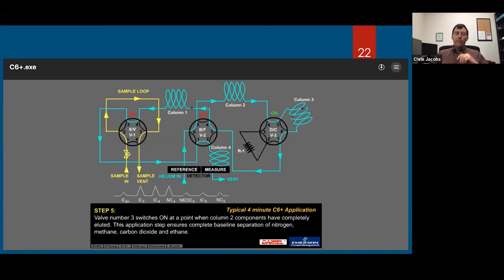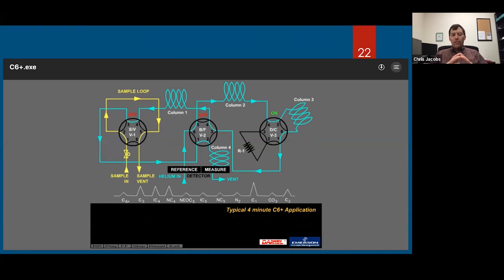Now, basically, all the lightweight components are starting to separate in this column number three here. And they all have to go back through the measurement detector. So, yes, it looks like they're taking a long time to make it through there. And again, the speed that they're moving is dependent on the individual compound as it passes through the column packing material. So that's just a general overview of how it works.